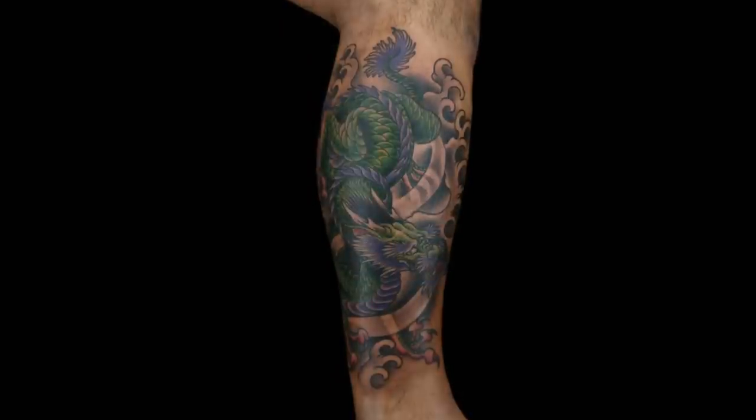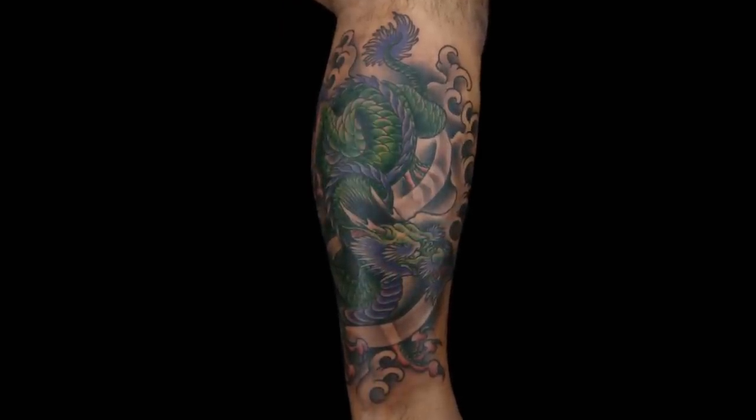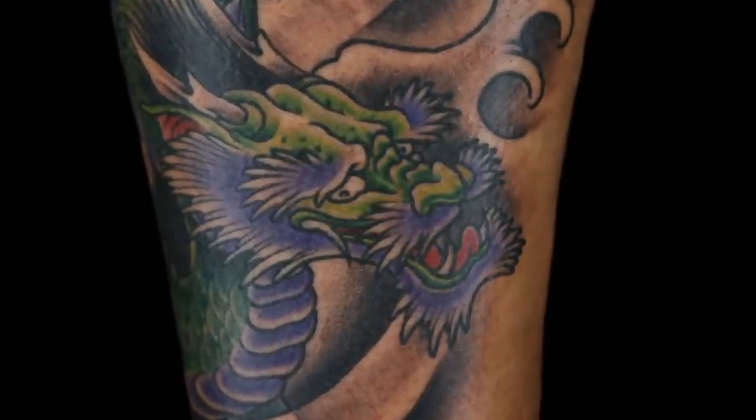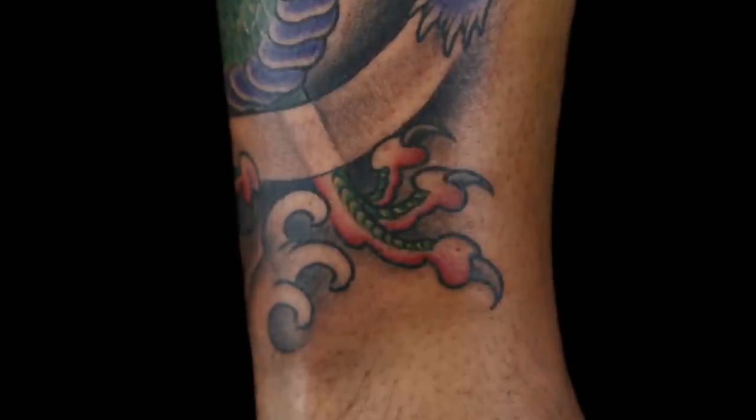That's my tattoo. My artist was Maddie. That head looks weird. His whiskers are so little. Are those whiskers? It's like a little nail coming out of his face. The claws look cartoonish. I think you nailed it. Yeah, if you just took off the feet and head, you got a banging ass tattoo.